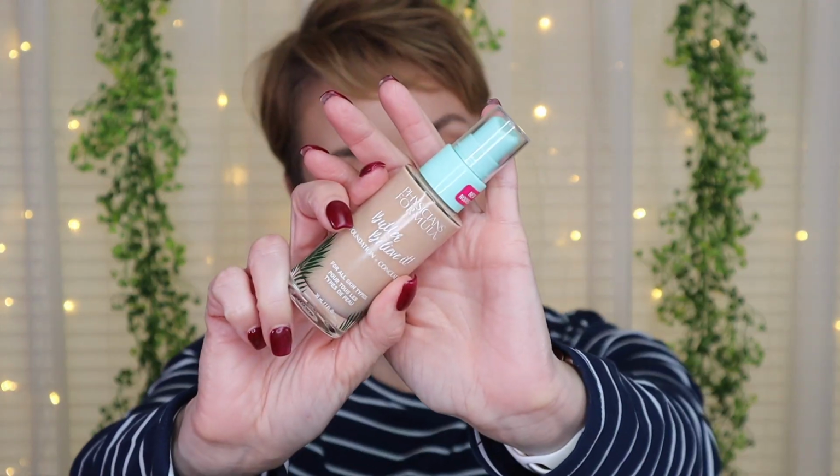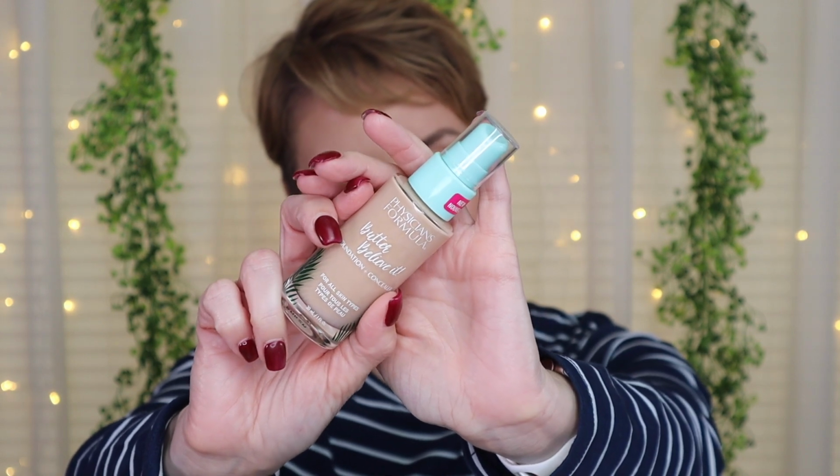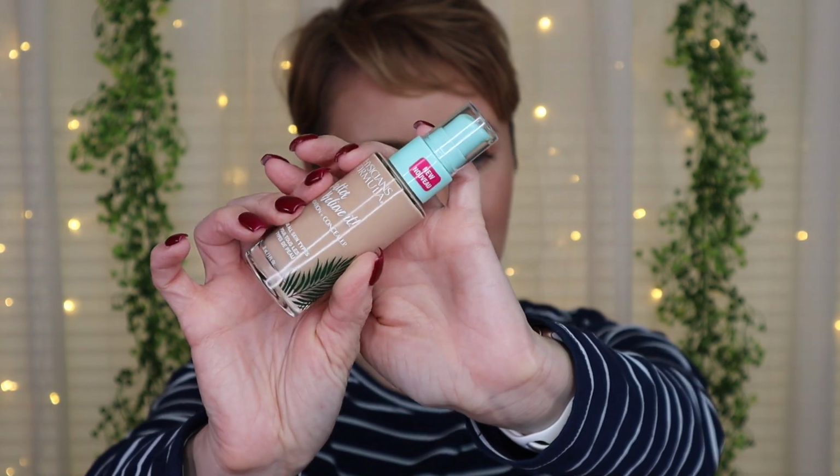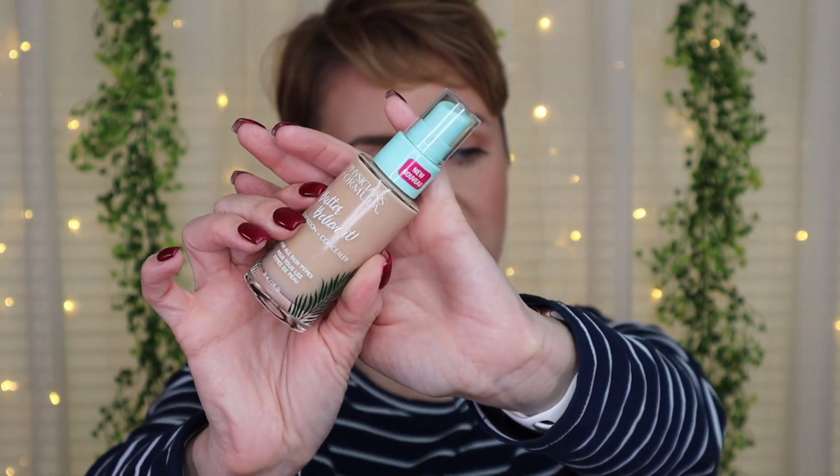You know I had to try the new Butter Believe It foundation and concealer in one. Guys, when I saw this was coming out, I immediately ordered it. This I did order straight from the Physicians Formula website. It took like 2 weeks to get to me. That is a long time. This little beauty better be worth the wait.